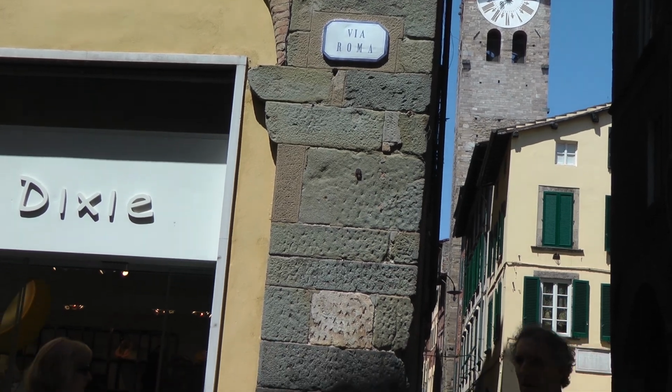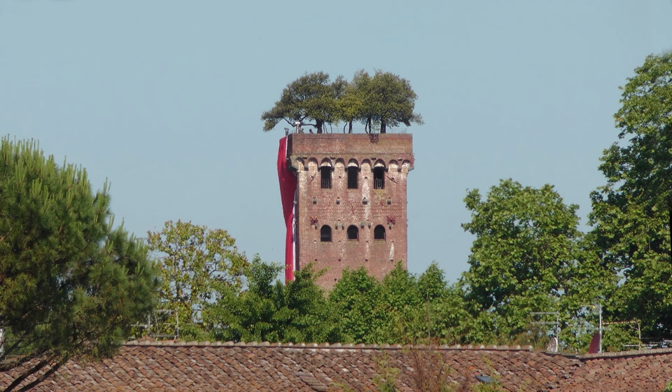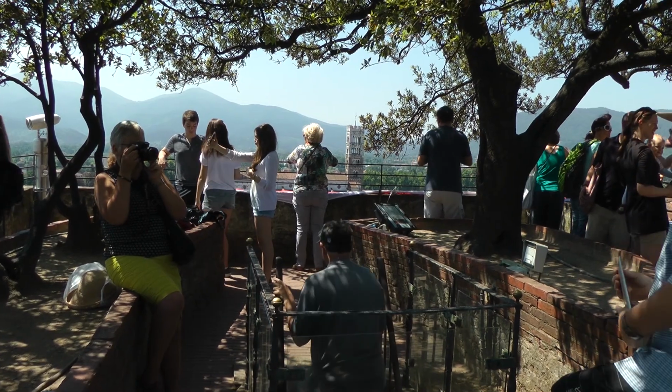Towers were a status symbol back in the 13th century, so all important families had one. The most striking one that remains is the Torre Guinigi, with shade trees on top, and providing views over the whole town.